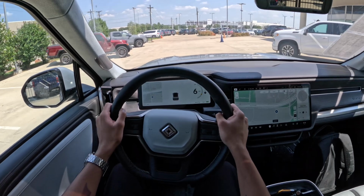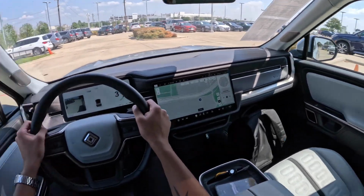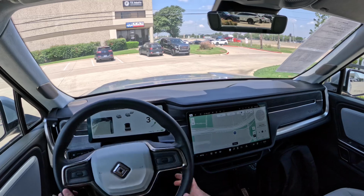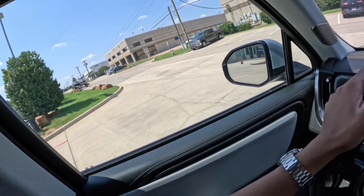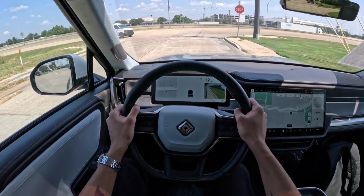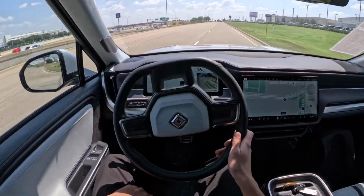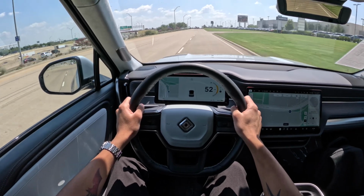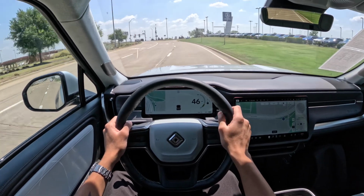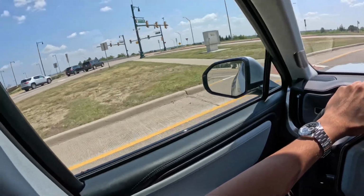And the Rivians have very aggressive regen braking. It's basically one pedal driving. Definitely takes a little bit of getting used to. I'm not the biggest fan of one pedal driving, to be honest, but if you drive it for a while, I guess you'll just get used to it over time. This is a very fast truck right here. Right there, I'm not really even hitting the brakes. I'm just taking my foot off the gas and it brakes for you.